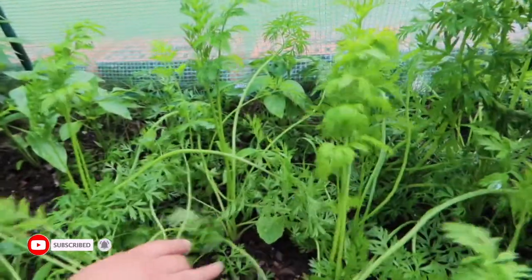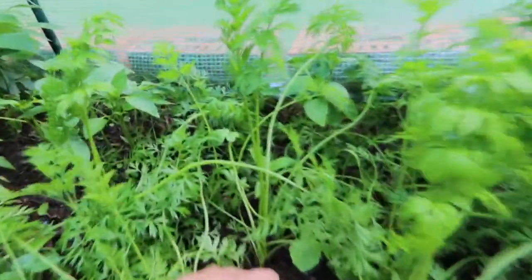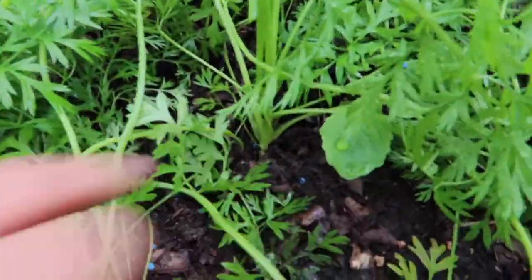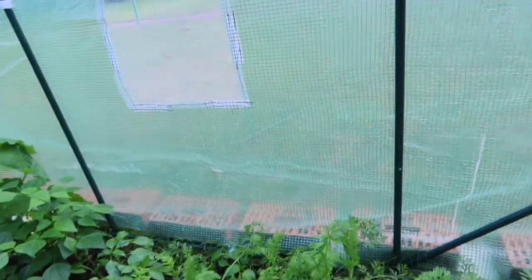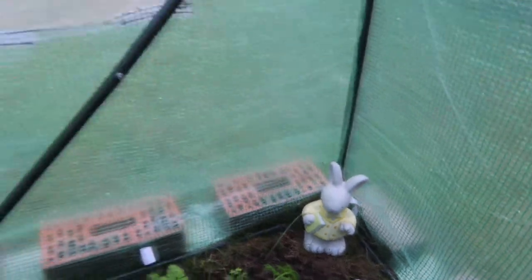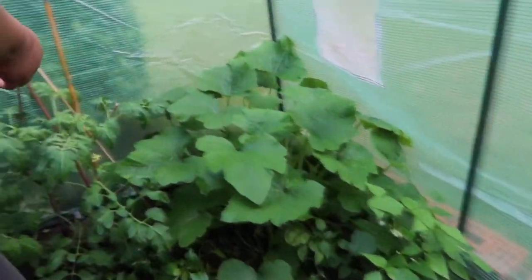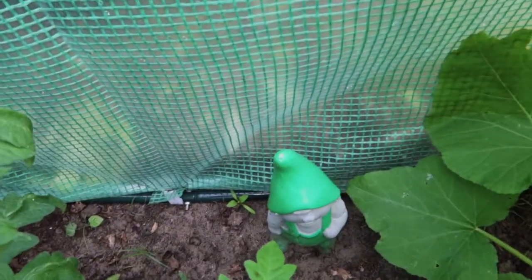Here, I show you where the carrots are. You cannot see. No more. The snails already ate them. Yeah. And now you show the snails. The snail is gone. I killed them. Yeah. And this one, the corn, and I have there is a nano. Nano is behind.